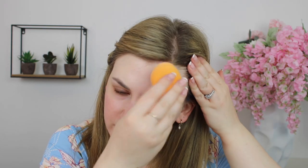Okay, so I do think you can build the coverage. So I'm gonna have to do that on this side, but I really wanna try to go in on this side with a brush because I wanna see how it blends and performs with a brush.